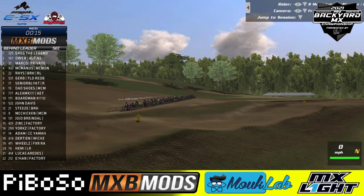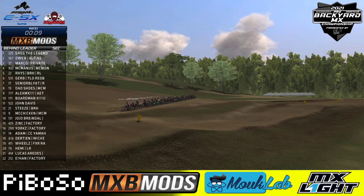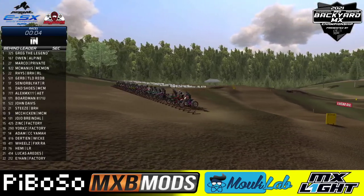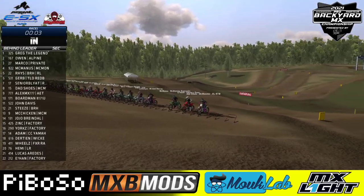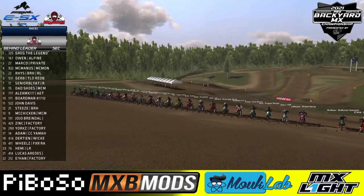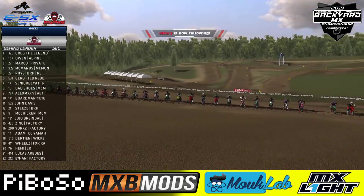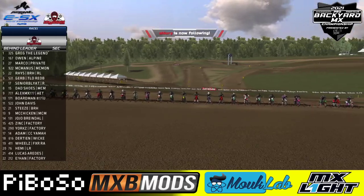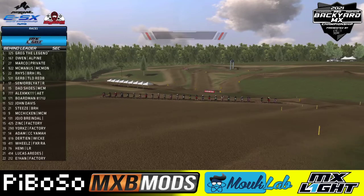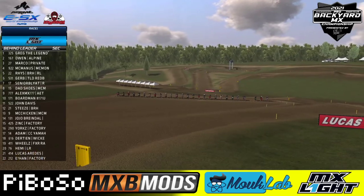And here we go as we approach the gate drop. Full gate of riders in this A-Class. And look at them all lined up here at Muddy Creek Raceway. We are about to get things going. And there's the revs. Cart goes sideways. The gate's about to drop for the A-Class at Backyard MX.